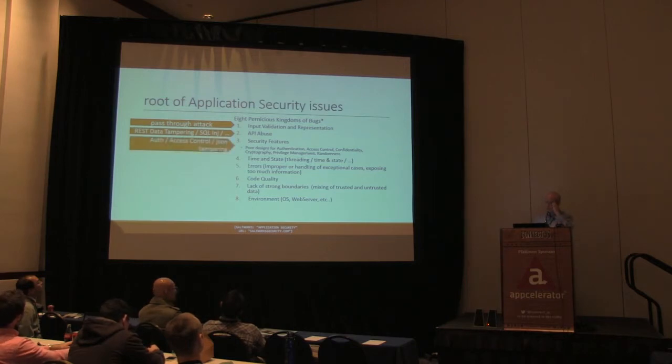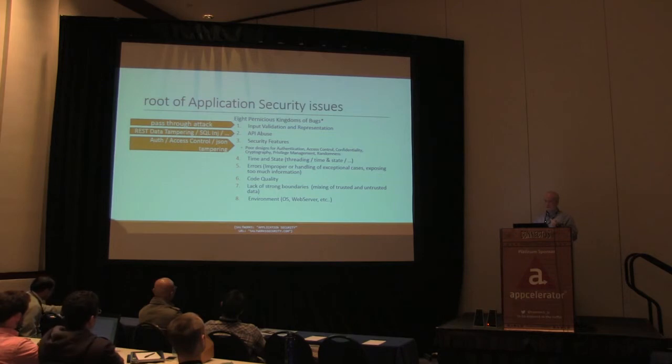Security features. We talked about this when we were talking about things like authentication, authorization. We talked about texting people a code to get their new password. When you're dealing with things like session timeouts, how you deal with session in applications that aren't traditional and don't have these nice little short timeouts, keep in mind that if you have a long timeout, that's okay, but you need to re-verify people before they do particularly obscure things, like write checks or transfer money, big things. Time and state is really related to multi-threaded environments, kind of beyond the scope of this.